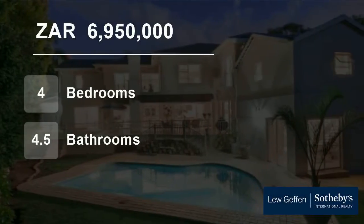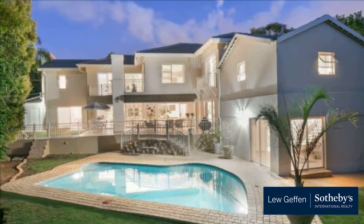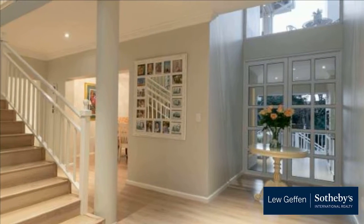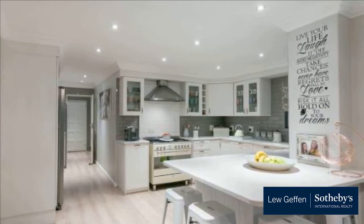Welcome to this 4-bedroom house for sale in Fourways Gardens, Sandton, Gauteng, South Africa for R6,950,000. This immaculate 4-bedroom family home in Fourways Gardens is a sun-drenched haven of elegance that encapsulates a living experience both aesthetically pleasing and spaciously rewarding.